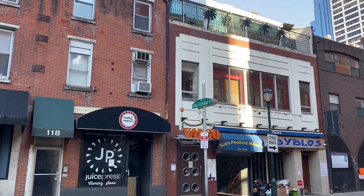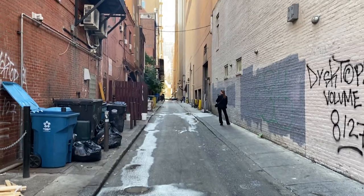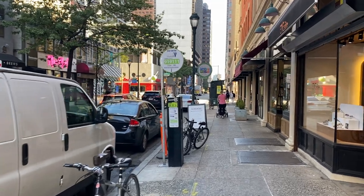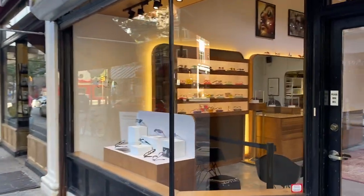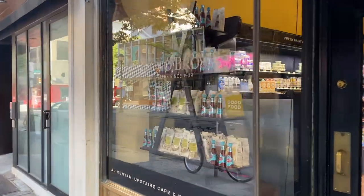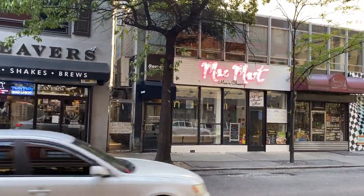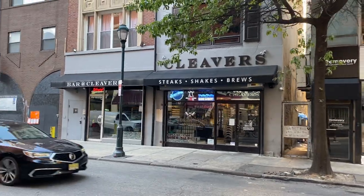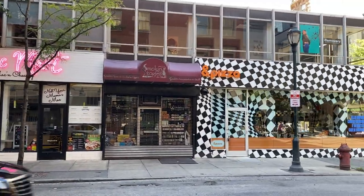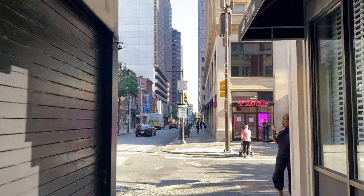We're at Stock Exchange Place, the 1700 block. And we're passing all of these nice businesses. Glasses, different specialty shops. Look at wines and yogurts and hot sauces. Look at Mac and Cheesery. So they must specialize in mac and cheese. Bar and Cleavers. Smoking stogies and stuff. Looks like a smoker shop. And pizza. The checkerboard.